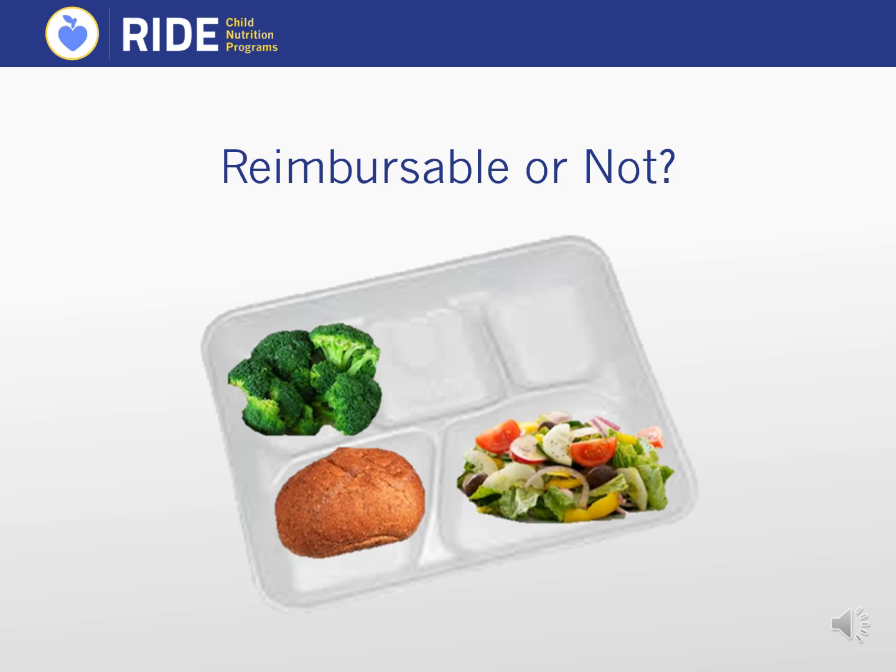Is this tray reimbursable or not? If you answered no, you are correct. Although this student has 3 items on their tray, lunch requires 3 different components, and this tray only has 2 because there are 2 vegetable items on this tray.